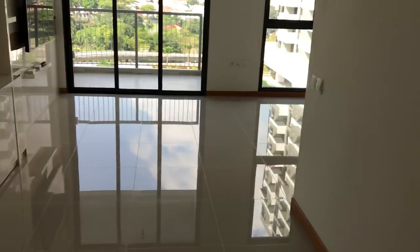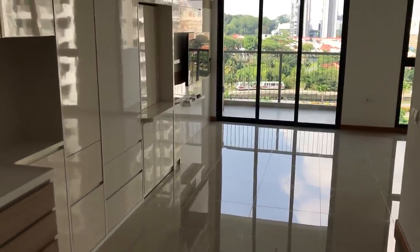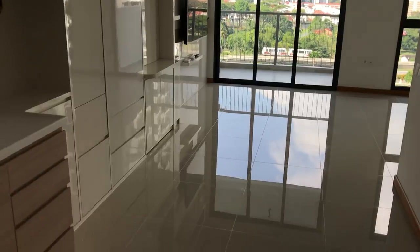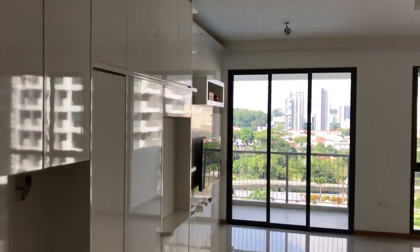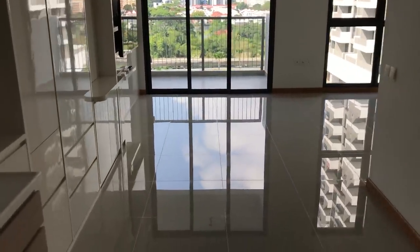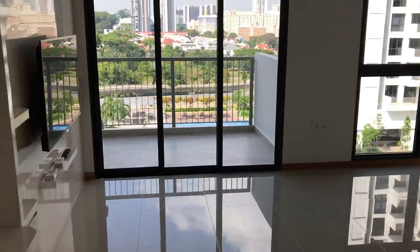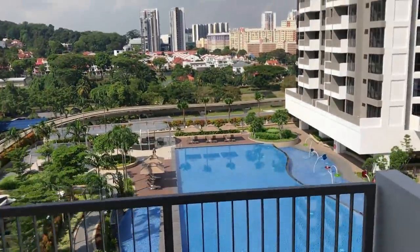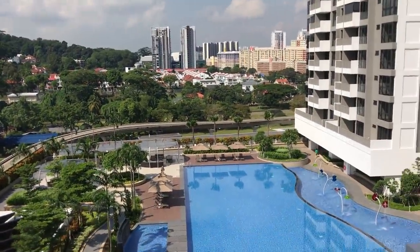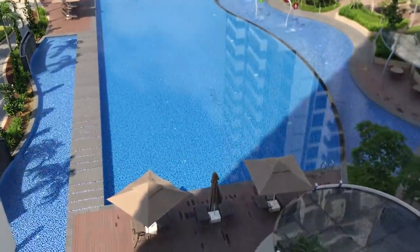So this is our HWB hidden wall bed showroom show flat at Hillion Residences, Bukit Panjang, MRT above, 474 square feet studio apartment with a nice pool view. This is the balcony, with a front pool view. And the bedroom over here also has a nice pool view.